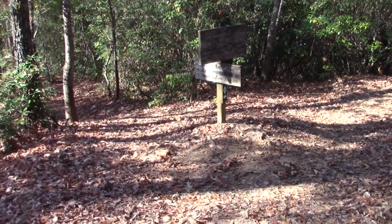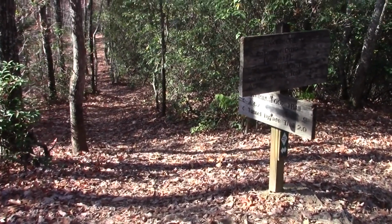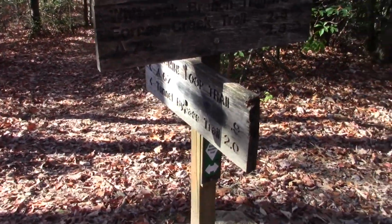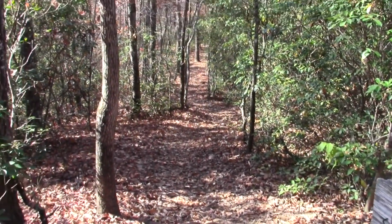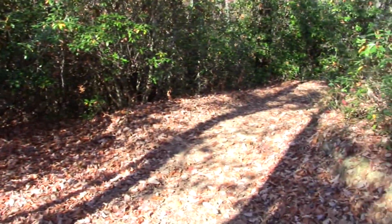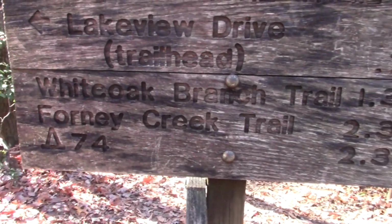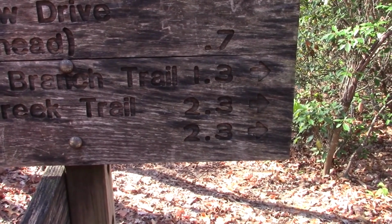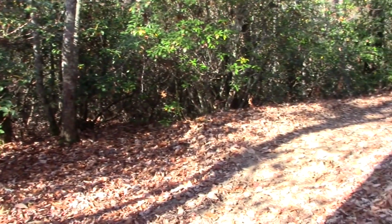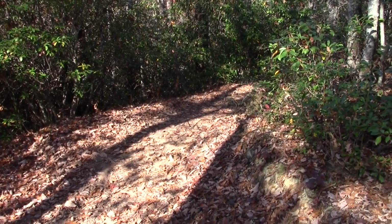Okay, folks, we have arrived at the little junction right here on our trek to our destination of Forney. As you can see, what we have here is Gold Mine Loop Trail, which is right over there. We have to keep following Lakeshore Trail, which is right over there. Now, our destination is Forney Creek Trail, which is 2.3 miles. So it's not a huge amount of distance, but you have to remember, I do have to come back: 3 miles up and 3 miles back.